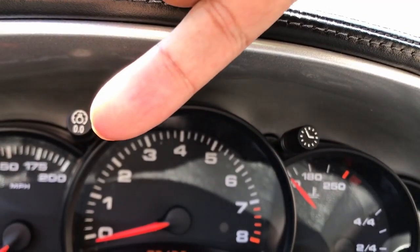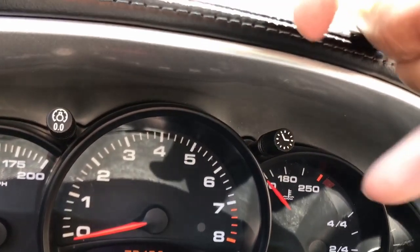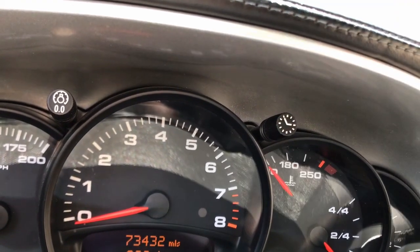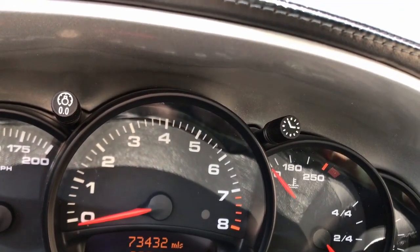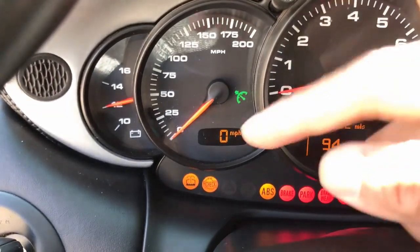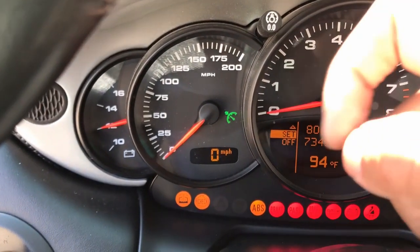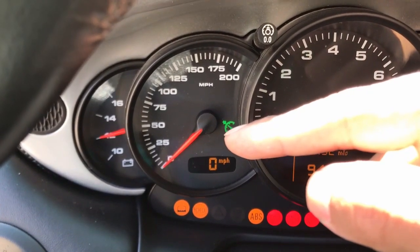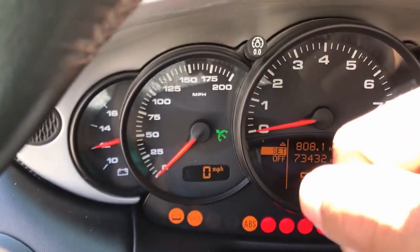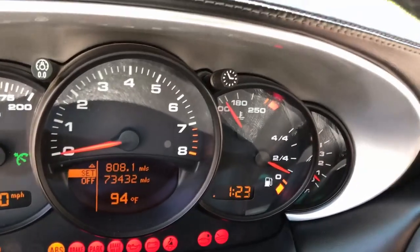Then right here you have the mileage. You can reset the mileage right there. And then this right here is for the clock. So you can push this in and then adjust the clock on the bottom and set that. And then over here we have the miles per hour that is both digital and analog. That green light is for the cruise control, and it lets you know when it's engaged. So when it's green, that means the cruise control is on, and when it's off, then it's off.